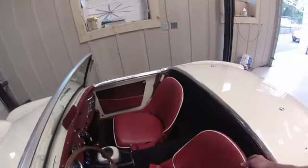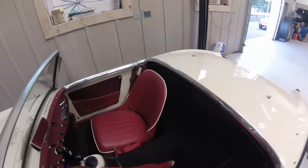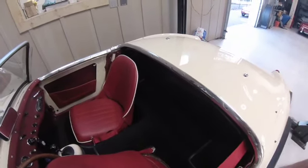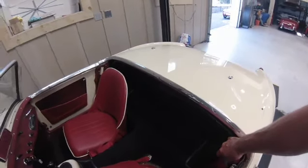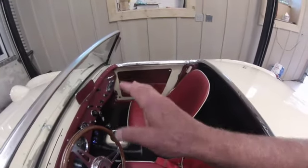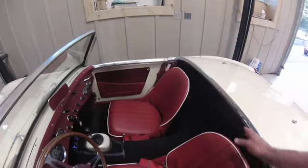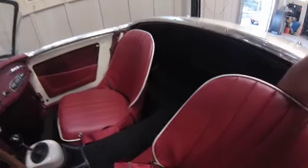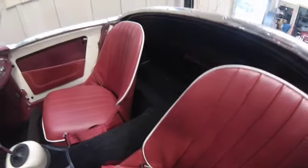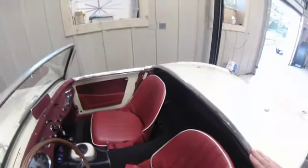It does have black carpet, as you can see. I might be inclined to change it to red carpet, but that's up to you. We already put the red 3-point seat belts in on one of its prior visits, and I just think the red carpet with all this red stuff is kind of cool. There's a nice red tonneau, and I believe the top is also red. There are windows and a case. We'll have pictures on our website if you're interested.